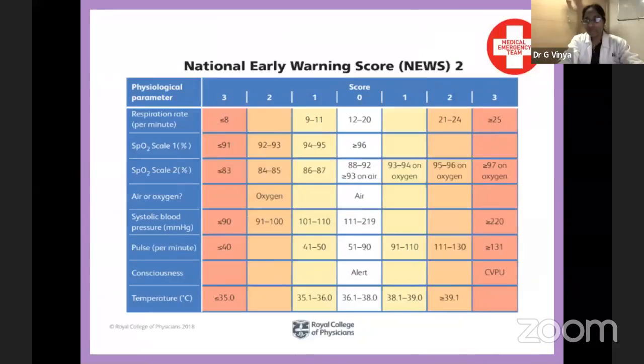So this is the early warning signs which we follow. This is also printed in the clinical chart of the nurses where they document the vitals of the patient. So by seeing the color coding itself, the nurse will be identifying that the patient vitals are deteriorating, so that she will be informing the doctor for an immediate action.